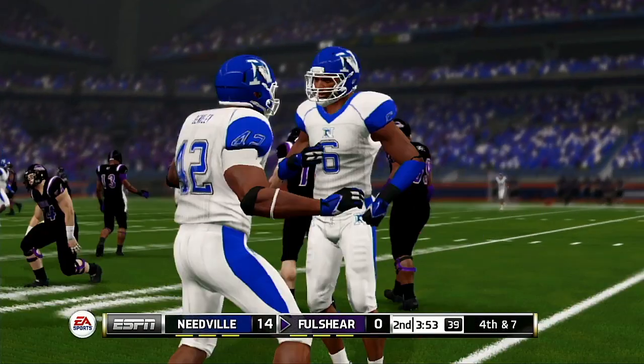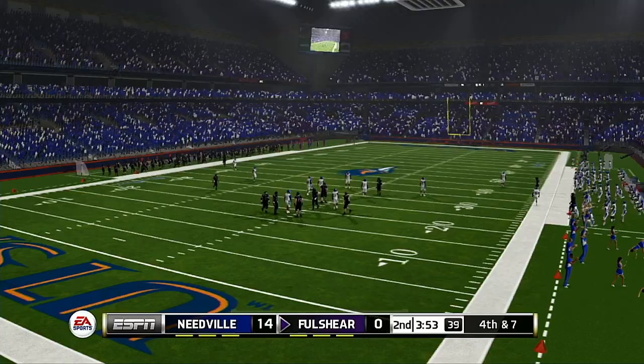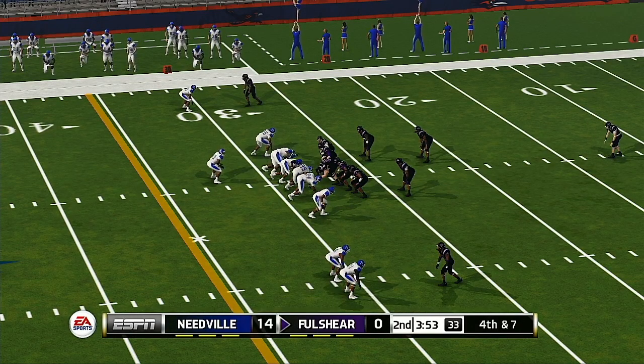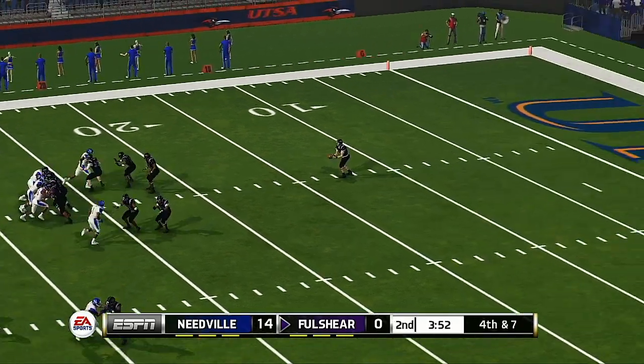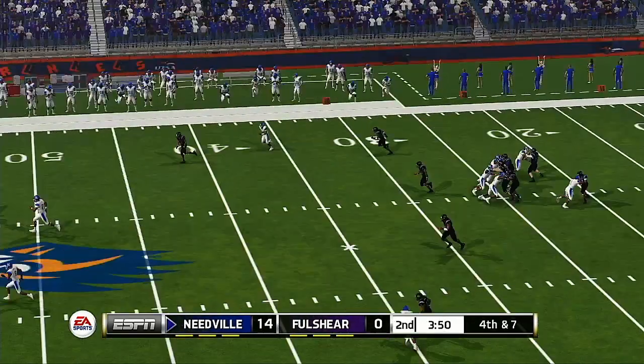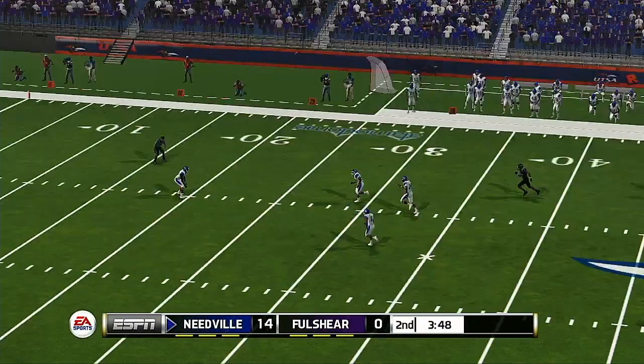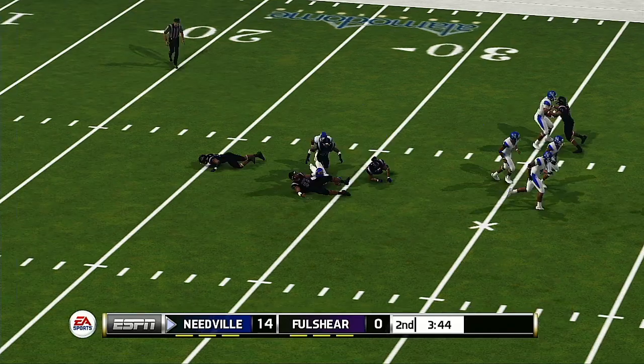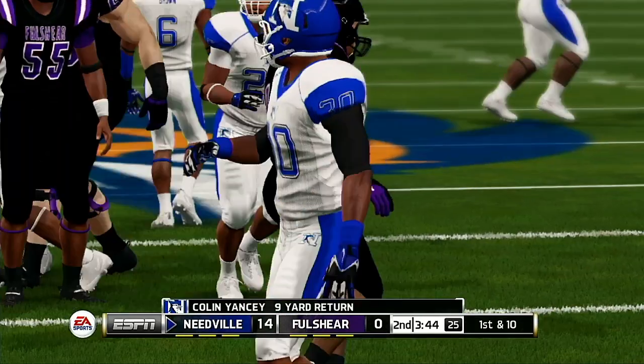Fourth down. The defense held their ground on that play. The quarterback just wasn't able to find any open receivers. Yancey, return it. And this one is a beauty. Yancey takes it at the 21. He makes it out to maybe the 29-yard line.